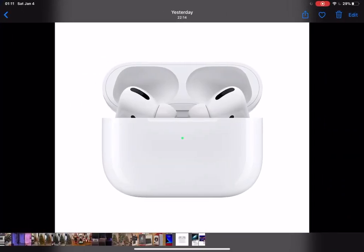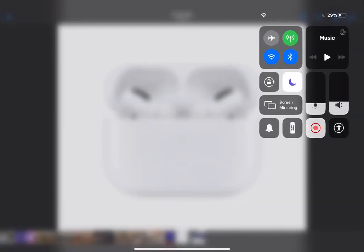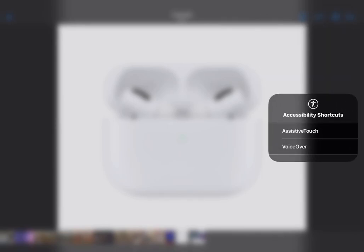So I go in here, oops, trying to bring down, okay, hold on a second. Okay, so let's go over here. We'll talk about the AirPods in a second, but I'm going to go down. There we go. That's what I was trying to do. So I bring up the assistive accessibility options here, and I've got assistive touch and voiceover.